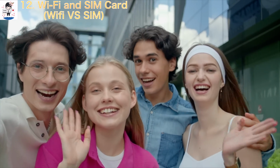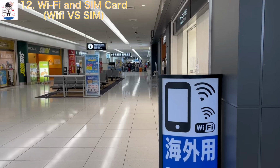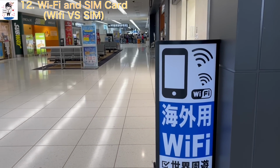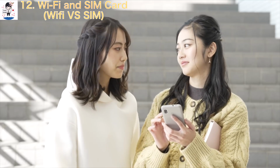On the other hand, if you're traveling with a group of people, renting a Wi-Fi device could be more economical. Multiple users can share the same device, splitting the cost and ensuring everyone stays connected.